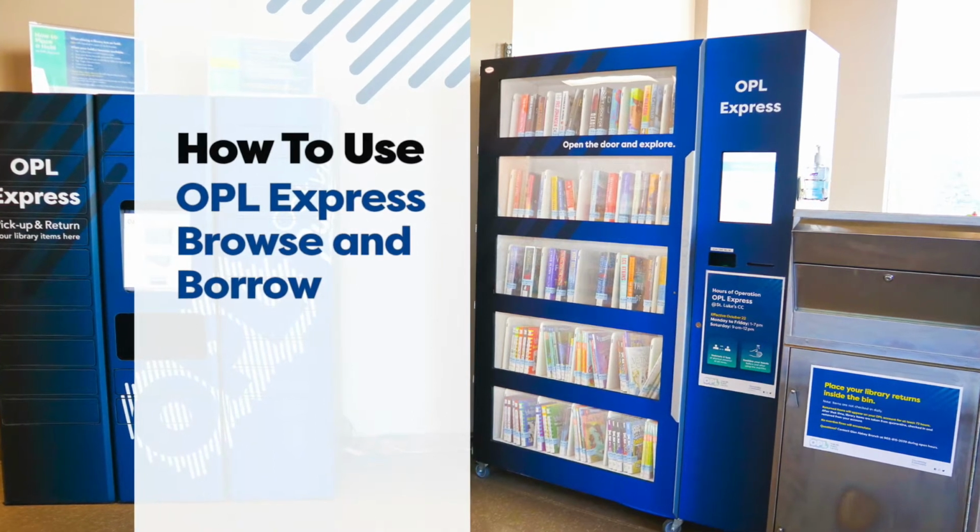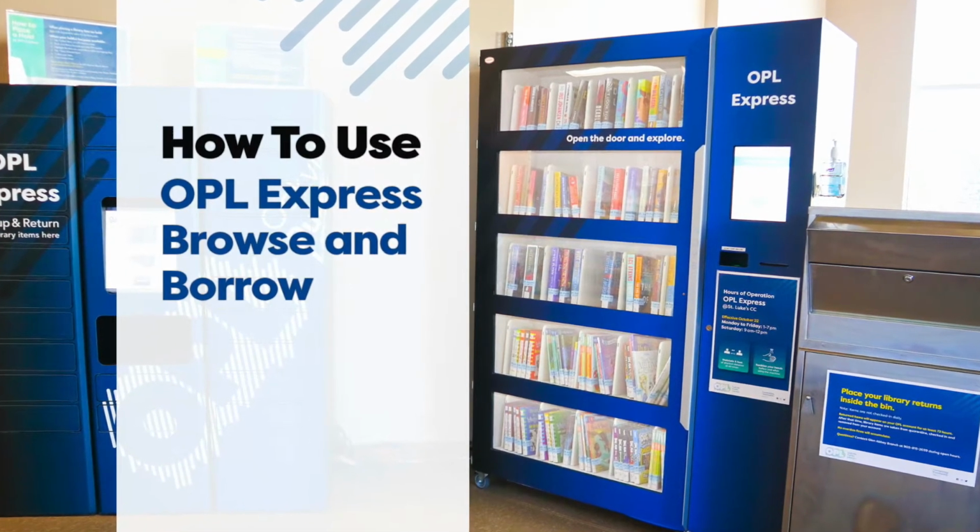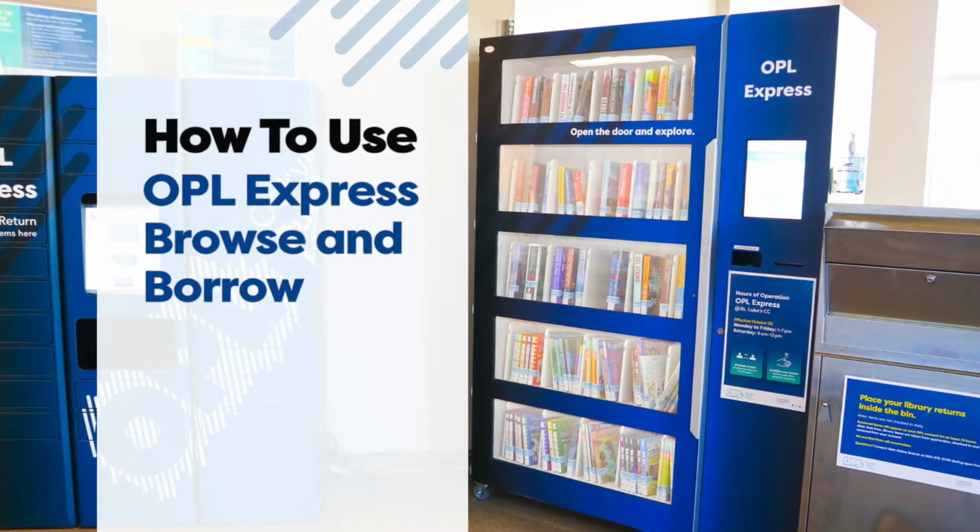Introducing OPL Express Browse and Borrow, a new service where you can browse on the go closer to home. Here's how it works.